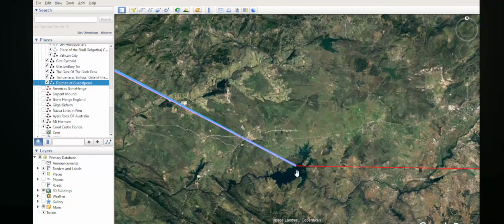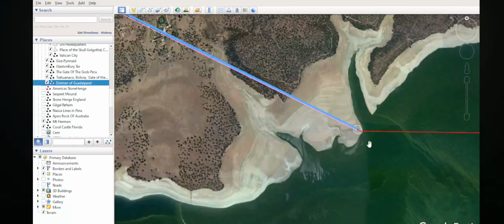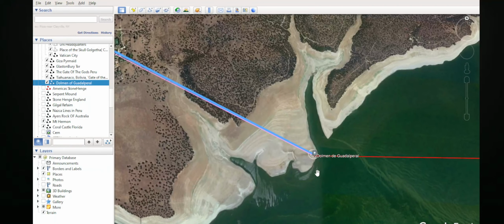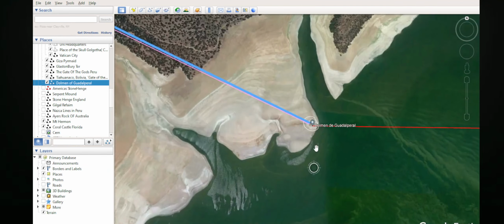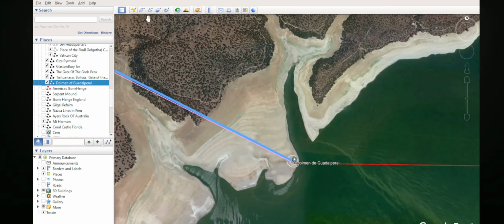When you go back to the Dolmen of Guadalperal, let me say it 10 times. No, I can't do it. Okay, but wait, there's more. I'm going to erase this one.